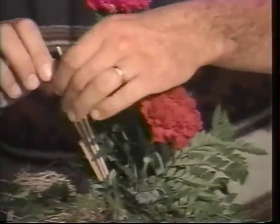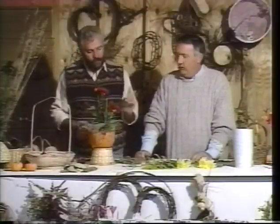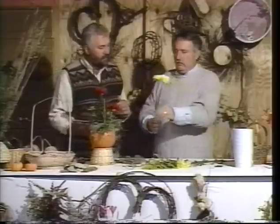What are we going to do with the cover? The cover we're going to worry about at the end. Do you just throw that away or eat it? No. Take your yellow chrysanthemums and cut them up at the single individual flower.